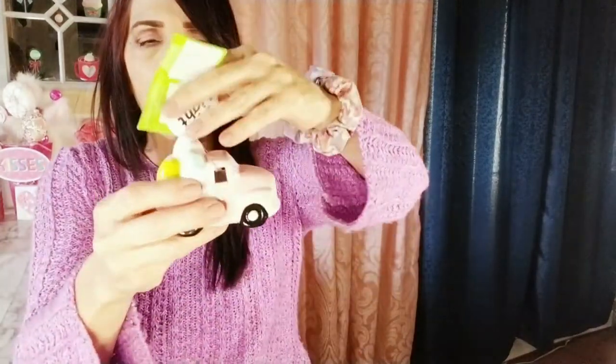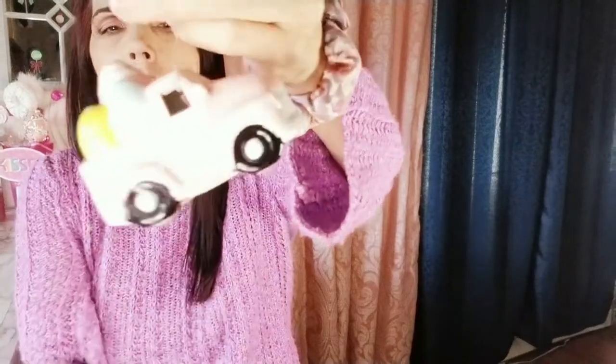Okay, and so these weren't on sale, but I was worried that I wouldn't get it because they're already putting them out. But look at this little Easter, pink Easter vintage truck. And it lights up.